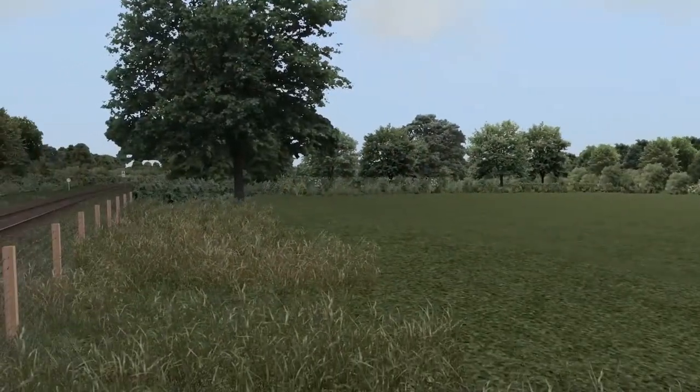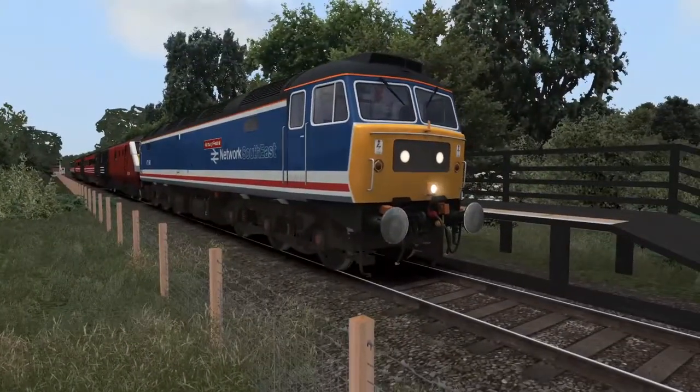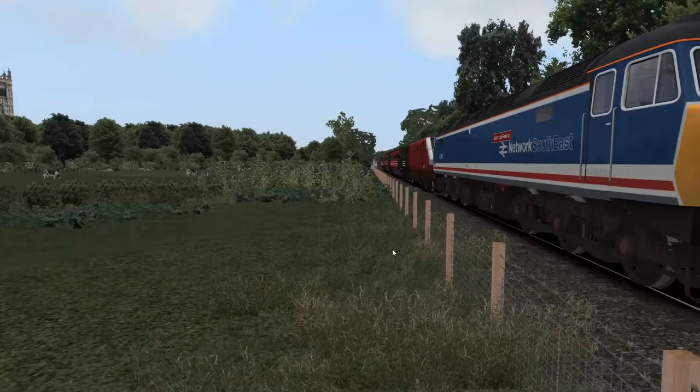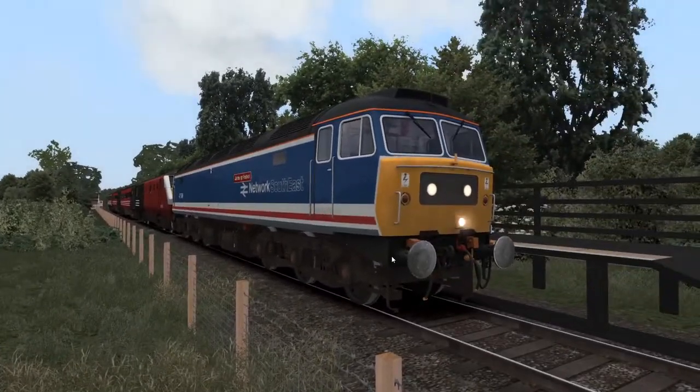A bit windy today, I don't know if you can hear the wind sound. We're getting there. I love how that's very good, how the weather changes like that. So it was quite sunny then, as you saw, and now it's gone cloudy and clouded over, so the sun's gone in. It's really cool, I like that.